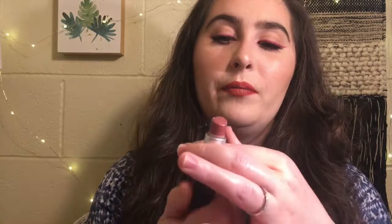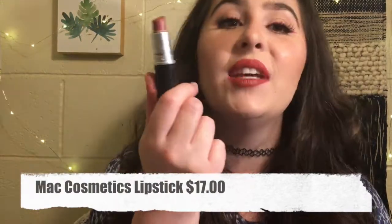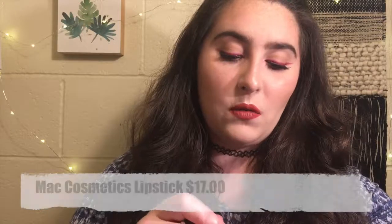Next thing that we're gonna do are lip products, and we're gonna start off with the MAC dupes first, because I know MAC dupes are super popular. Twig is my all-time favorite MAC lipstick. This is my third one, guys. I'm obsessed with this lipstick. This is what it looks like. Super pretty. Ugh, this color. And it's a satin formula. There's the color right there. So gorgeous. Could you die?